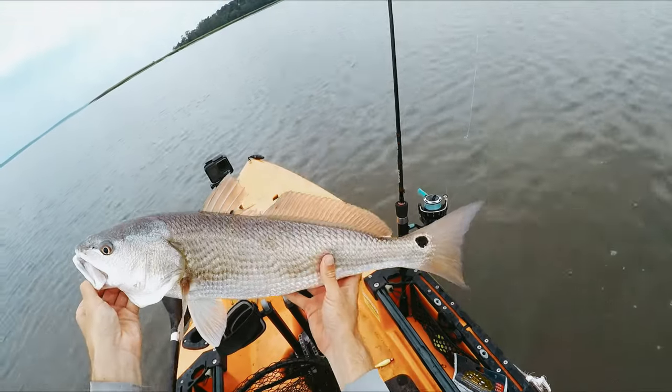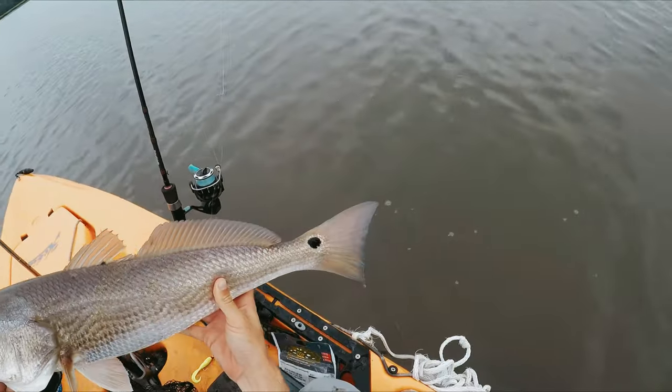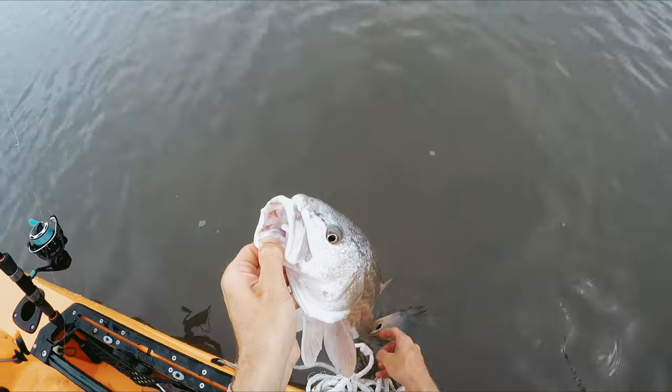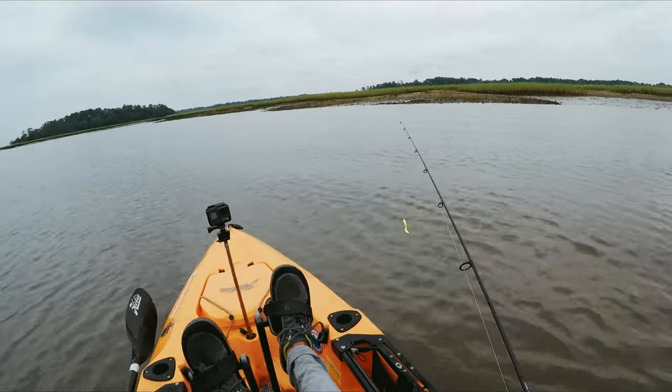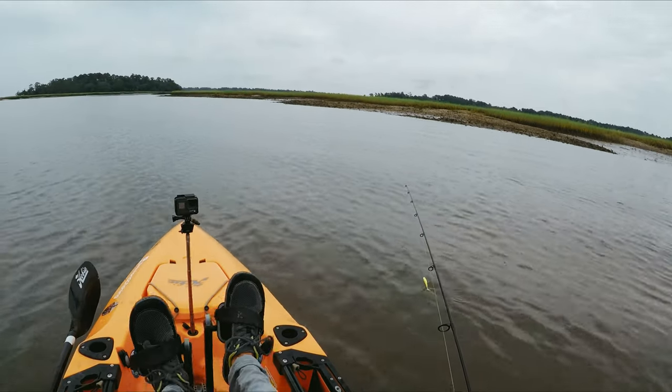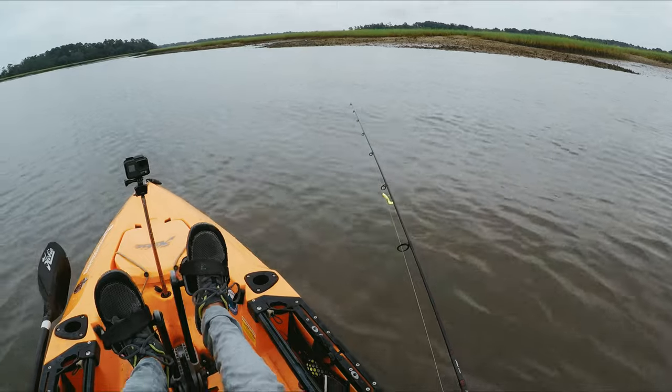I'm getting back really fast. That is probably a 22, 23 incher. It's like a big slot size fish. We're gonna find out if they kind of stuck around or if we scared them off. Because I was definitely close to them when I hooked that fish.